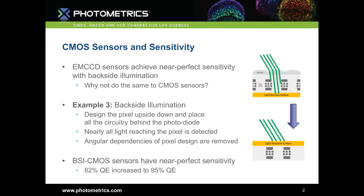And so it wasn't until probably about last year or so that a backside illuminated CMOS sensor was available. It's very dependent on the pixel design, because you effectively have to design the pixel upside down, placing all the circuitry behind the photodiode, behind the light-sensitive surface. What this allows you to do is get a 100% fill factor, and there are no angular dependencies, which limited us with the improved microlensing. And so you are able to achieve this near-perfect 95% quantum efficiency.